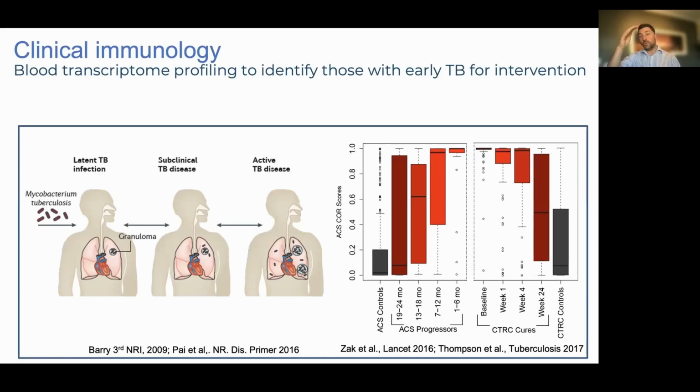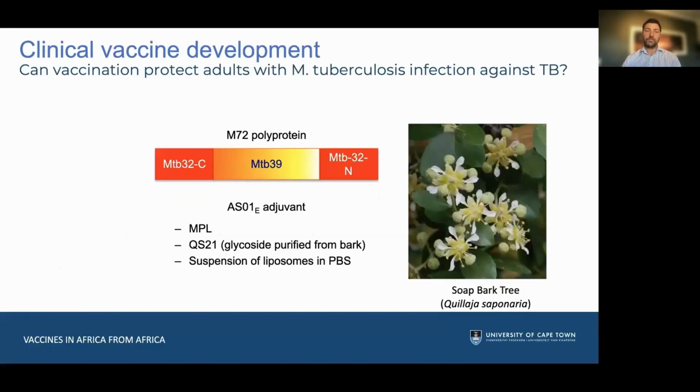And then in people who go on to TB treatment, that inflammatory response reverses, and we can detect that as well. And so this kind of tool can be used to identify people who are on their way to progressing to TB and would benefit from early interventions, such as antibiotic treatment, before they actually have symptoms and have active disease. And in the same way, we can also track how well people are responding to the antibiotic treatment.